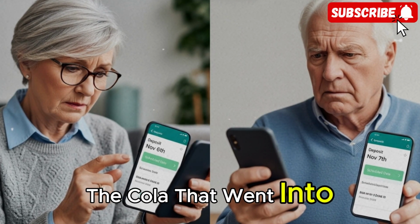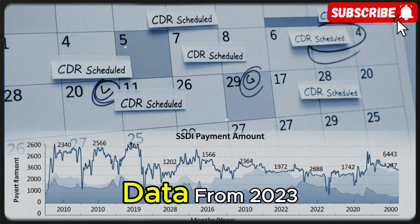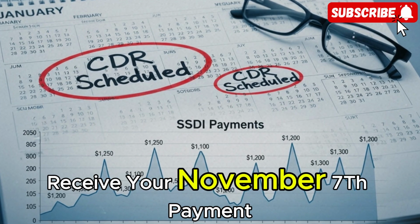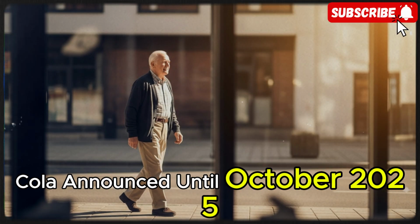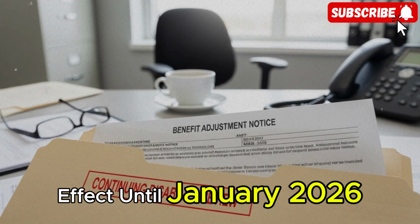The COLA that went into effect in January 2025 was determined by comparing inflation data from 2023 and 2024. So when you receive your November 7th payment, you're getting the same COLA increase that's been in place all year. There won't be a new COLA announced until October 2025, and that increase won't take effect until January 2026.